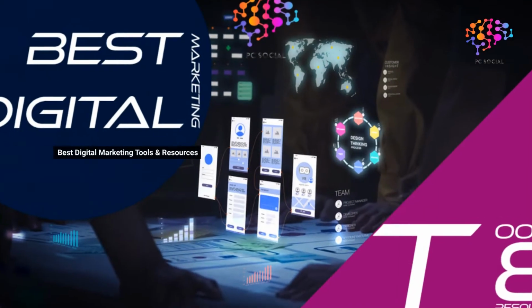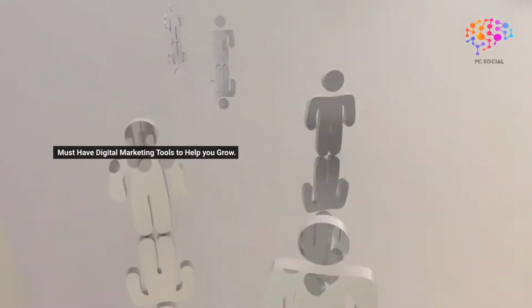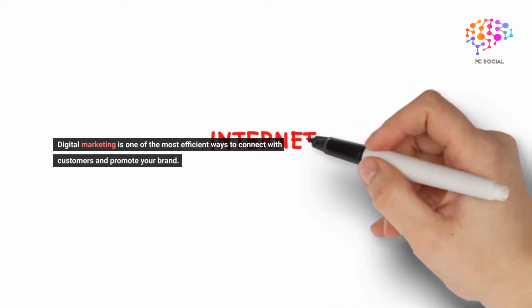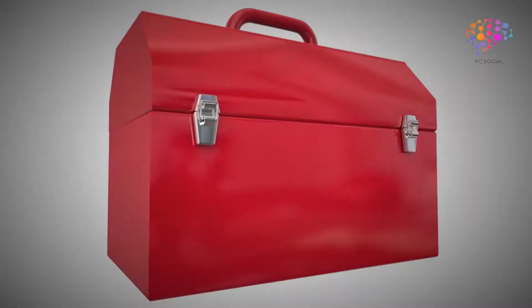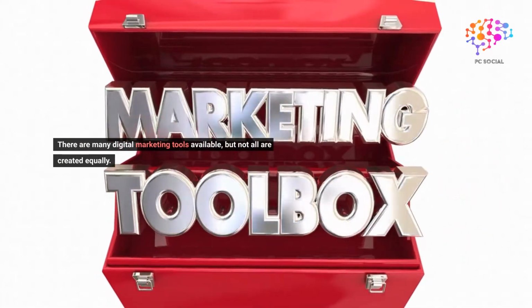Best digital marketing tools and resources. Are you looking for more effective ways to reach your target audience? Must-have digital marketing tools to help you grow. Digital marketing is one of the most efficient ways to connect with customers and promote your brand. There are many digital marketing tools available, but not all are created equally.